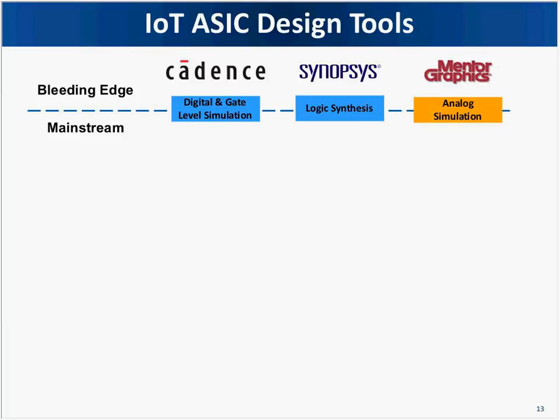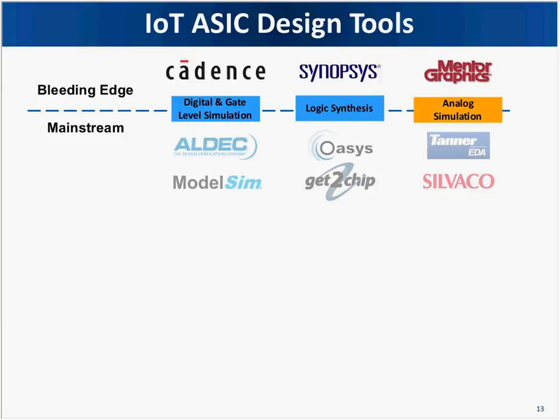They have to do the advanced, to get something to run at 2 gigahertz is an incredible amount of tools required. But we're not doing that. And there's a whole bunch of companies out there that provide tools to people building things that are appropriate for the IoT. Now, true, just like the auto industry, every other industry, there's consolidation. Mentor has bought Oasis, they bought Tanner, they bought ModelSim, Cadence has bought Get the Chip. But they're still operating independently.